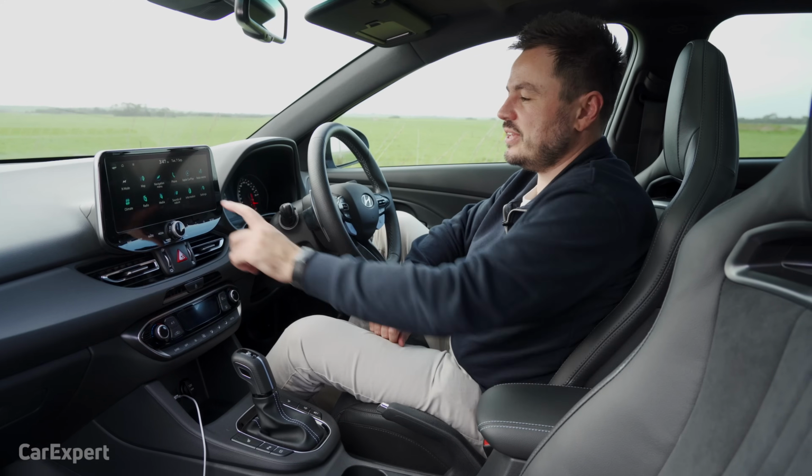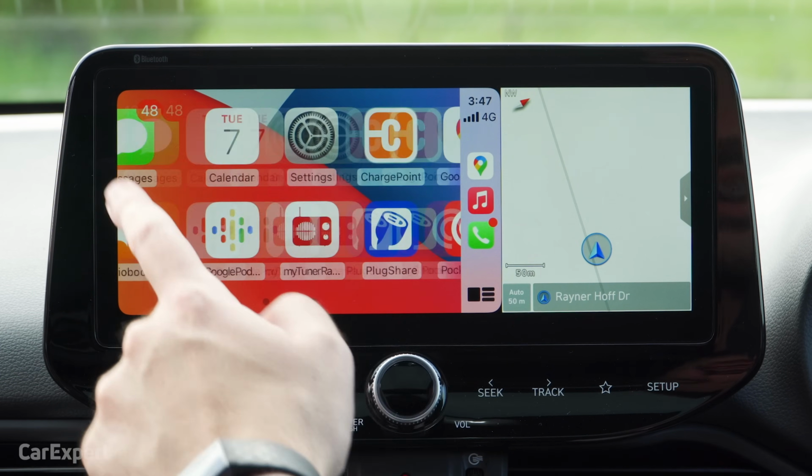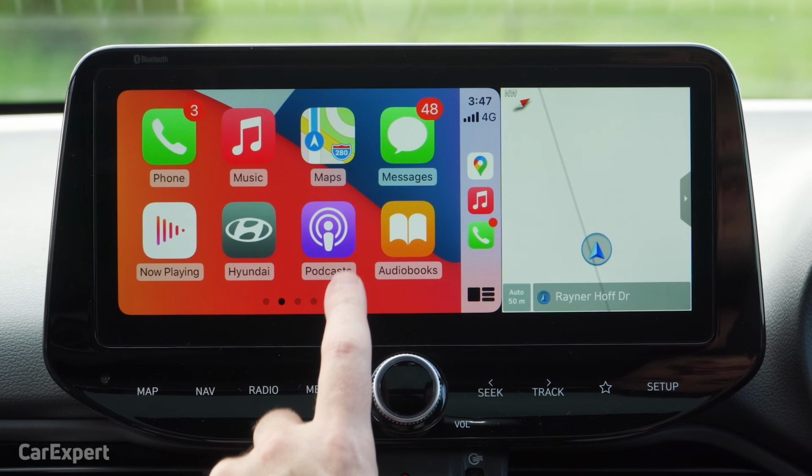In terms of smartphone mirroring, you have Apple CarPlay and Android Auto. This is what it looks like. Not full screen though, which is kind of weird, but it is fairly quick. So you can see there it zips through those menus.